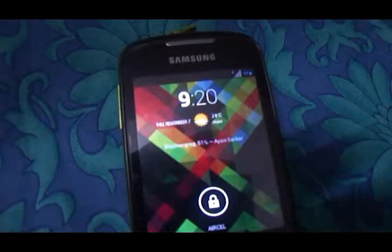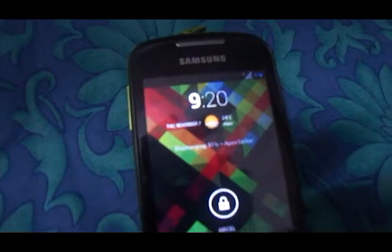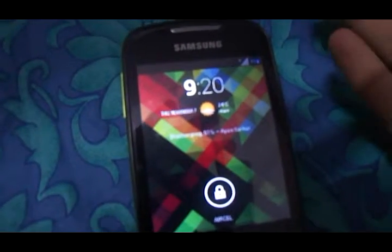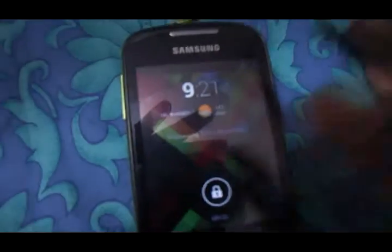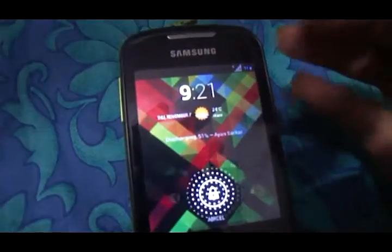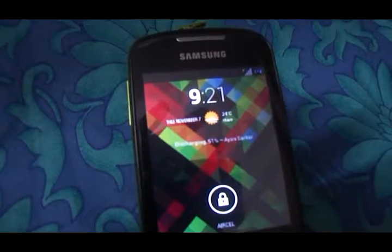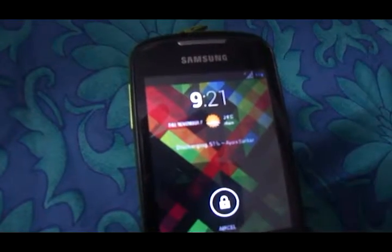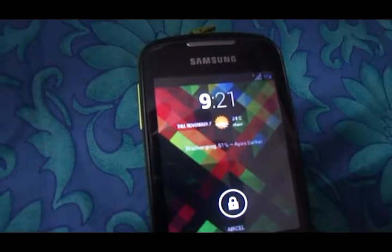So hello guys, and as the name would suggest, this video is definitely targeted at those people who are still stuck with the stock ROMs, say the Froyo or the Gingerbread ROMs, and are finding enough reasons to take up all the hassle of installing a custom recovery, rooting your phone, upgrading to Gingerbread, and then installing a custom ROM.